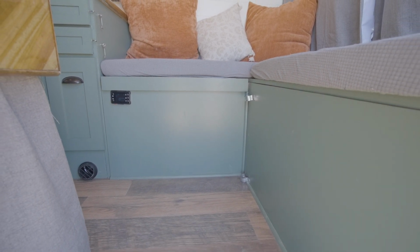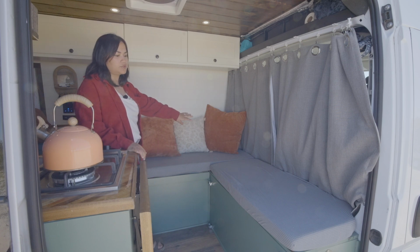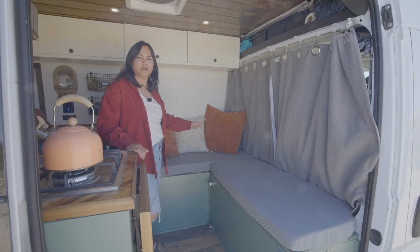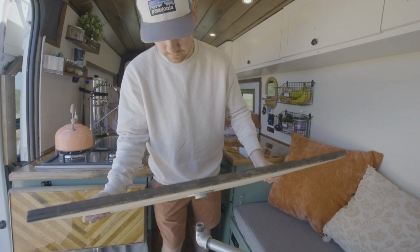So right when you walk in the sliding door of the van, you're going to see this big L-shaped bench. It's super comfortable. There's enough space for both Brandon and I to sit and relax. And this area also turns into our dining area. This is where we work, and this actually also turns into a spare bed as well.